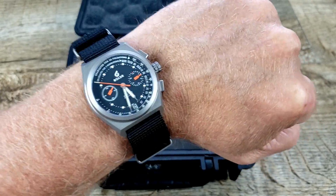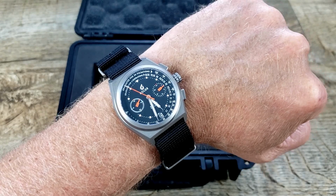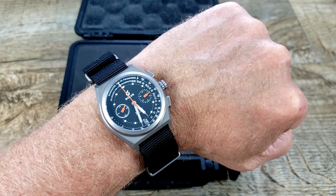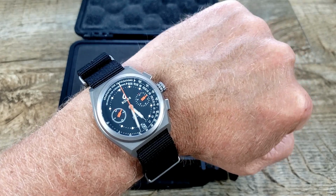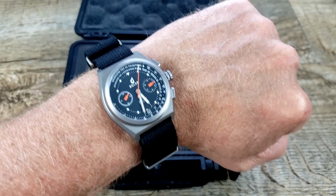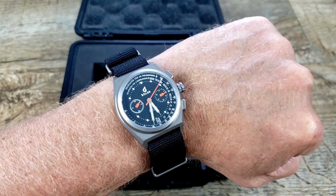And one other cool thing about this watch, when you buy one of these, $30 is donated to Doctors Without Borders, Red Cross Singapore, and/or other COVID relief funds. So that's really cool. You know you're helping out COVID relief.